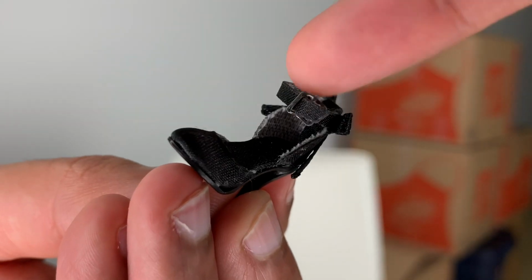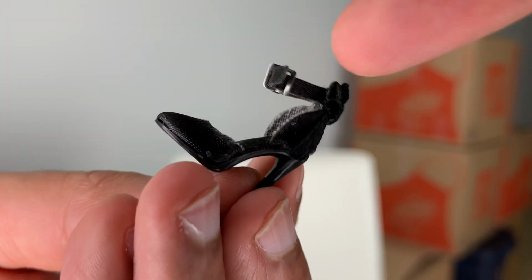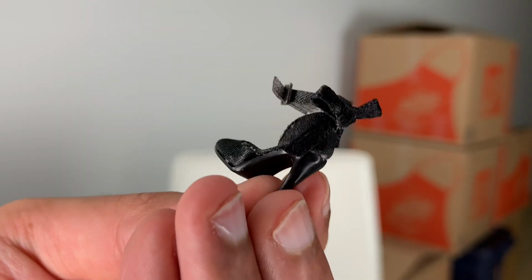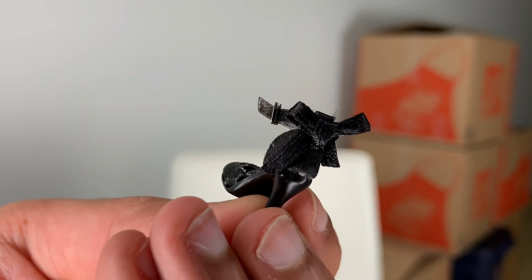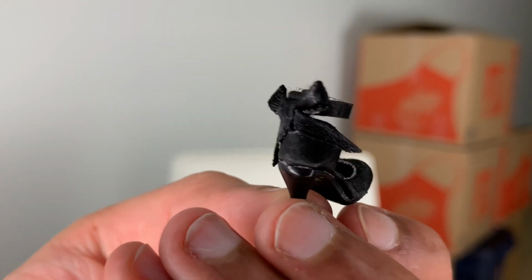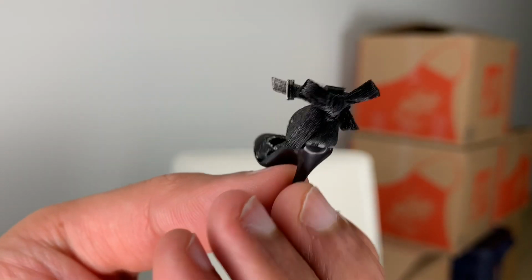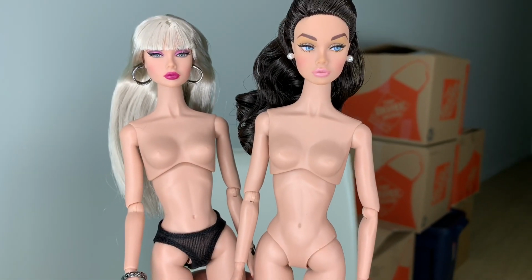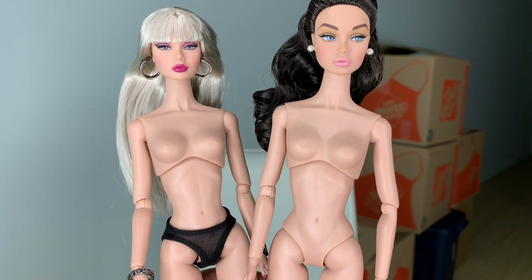These things are always gorgeous to look at, but a total nightmare to maneuver. So what I generally do is use a pair of my Anastasia tweezers, and that is how I pull them through. Otherwise, my fingers would be shredded. There is a little ribbon detail there. Just so beautiful. I love these so, so much. By the way, in case you guys are wondering, they are both the same skin complexion.